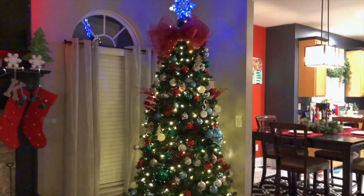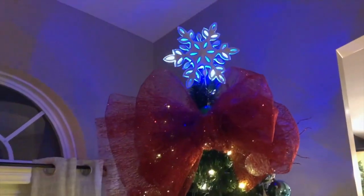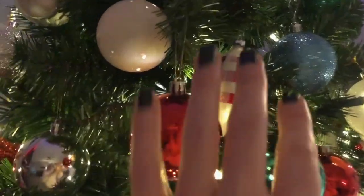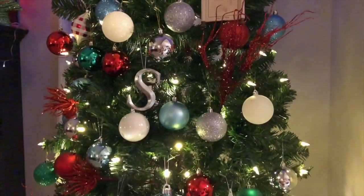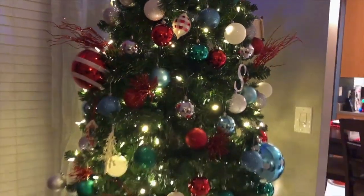So this is the tree in all her glory. I love it. So there's the top of it with my bow. All ornaments came from Target, even the big ones. Like I said, it's all one line except for these. These Justin already had downstairs and I just grabbed them and brought them up here. The tree does change color. It does go to color and then it will fade in and out, white to color. But I absolutely love it.